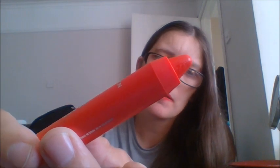So there's the pumpkin pie, and here it is on my lips. What do you think? I don't think it's too bad a colour. I mean, it is a bit in your face, granted. But you could wear it for Halloween or something like that. Or you could wear it on those hot summer days, with the colourful floral dresses on, and it would kind of not stand out as much.